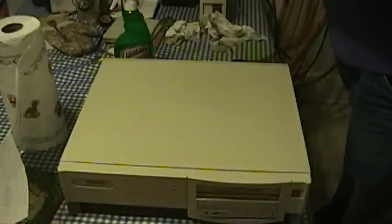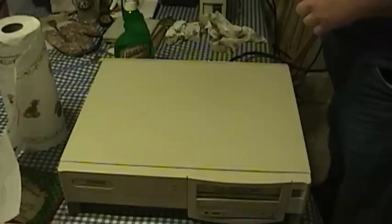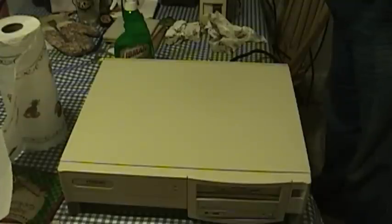Alright, make sure the voltage selector is set properly. So are you ready for this? Explosion test! Well, it didn't blow up. I guess that means we get to move on to the next level. Take it downstairs, hook it up, and see what it does.